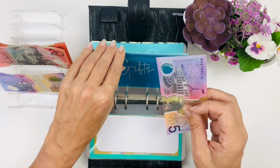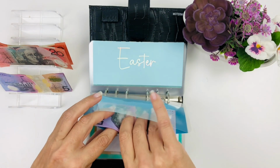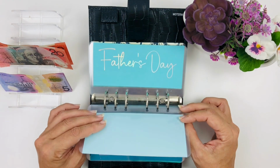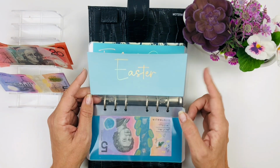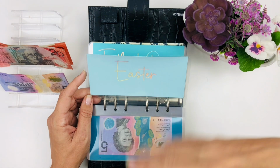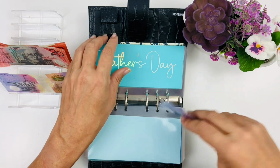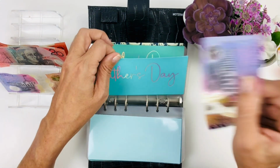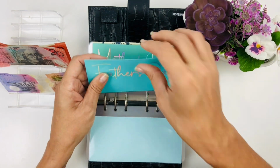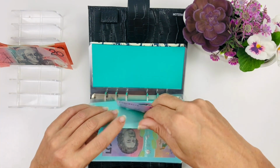$5 is going to our gifts fund. So this is just things that we purchase for people here and there. Easter, I'm not doing anything for Easter right now. Over Easter, we tend to be down in New South Wales for a 5-day event of camping and jeeping and wheeling and such. Part of why my camping and wheeling is so high. That's another one that I have to make. Father's Day. Father's Day here is in September, but Gaz already spent his money for that. And then 50 for Mother's Day.